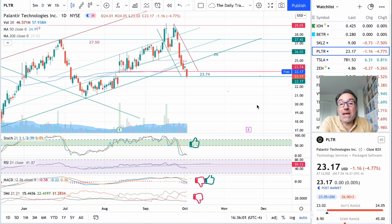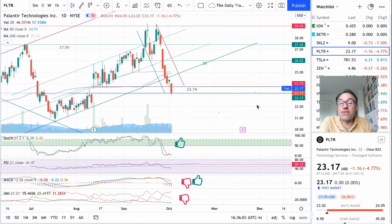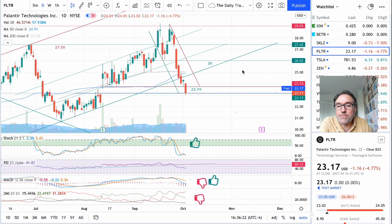Okay, Palantir had not finished going down. So Palantir went further, $1.16 down, 4.77%. We closed at 23.17, and post-market we are even Steven at 23.17. Let's look at what this looks like on the chart.